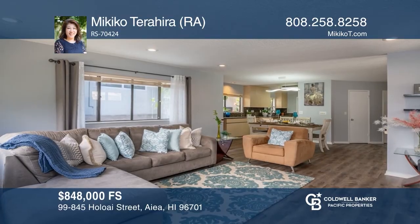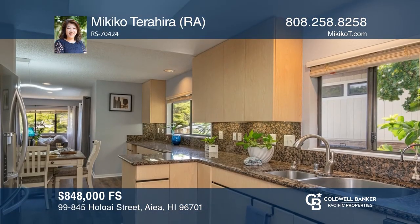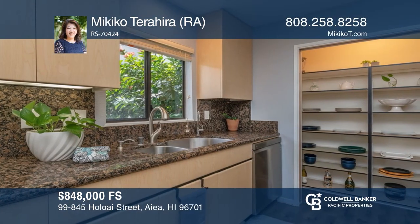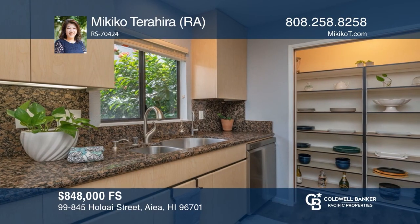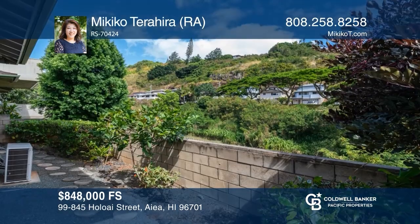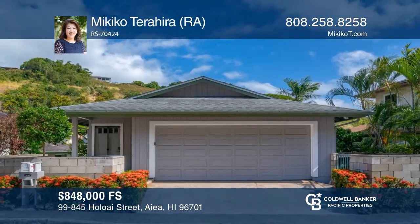This Aiea Park Place home is one you will not want to miss. This 3-bedroom, 2.5-bath home on the preferred downslope has an updated kitchen featuring granite countertops, newer stainless steel appliances, and a pantry. There's gorgeous wood laminate flooring in the living area and carpet in the bedrooms. Come and see it today with Mikiko Terahira.